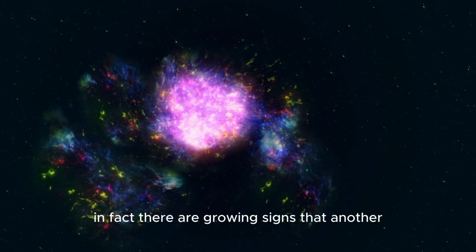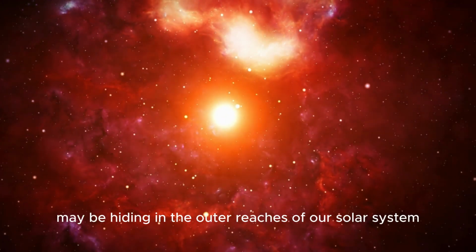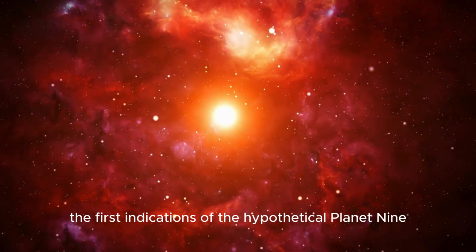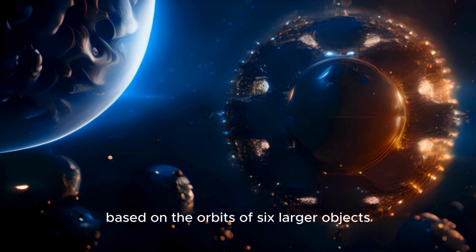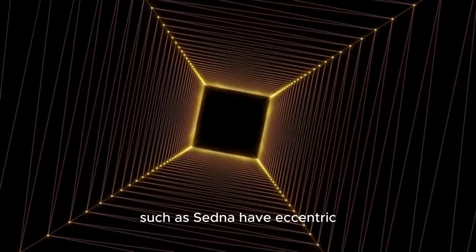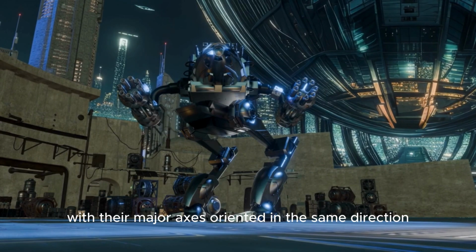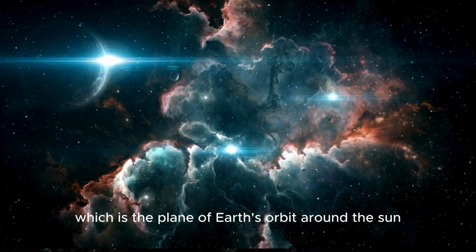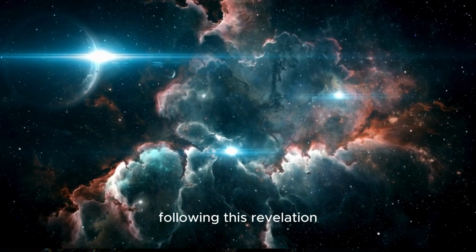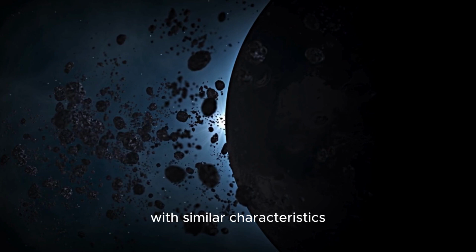In fact, there are growing signs that another unseen planetary world may be hiding in the outer reaches of our solar system. The first indications of the hypothetical Planet 9 were suggested in 2015 based on the orbits of 6 larger objects in the dispersed region of the Kuiper Belt. Researchers have found that some dwarf planets, such as Sedna, have eccentric, highly elliptical orbits with their major axes oriented in the same direction and are tilted about 30 degrees relative to the ecliptic, which is the plane of Earth's orbit around the Sun. Following this revelation, astronomers were able to identify additional Kuiper Belt objects with similar characteristics.